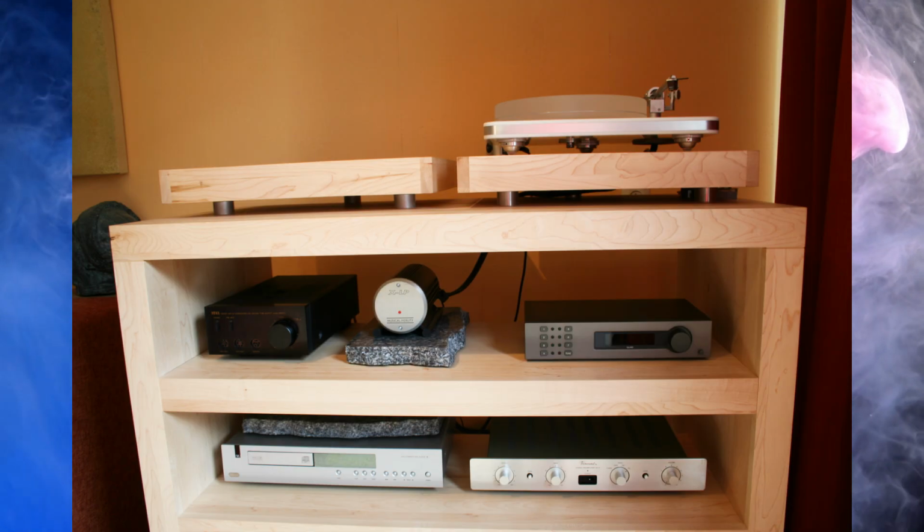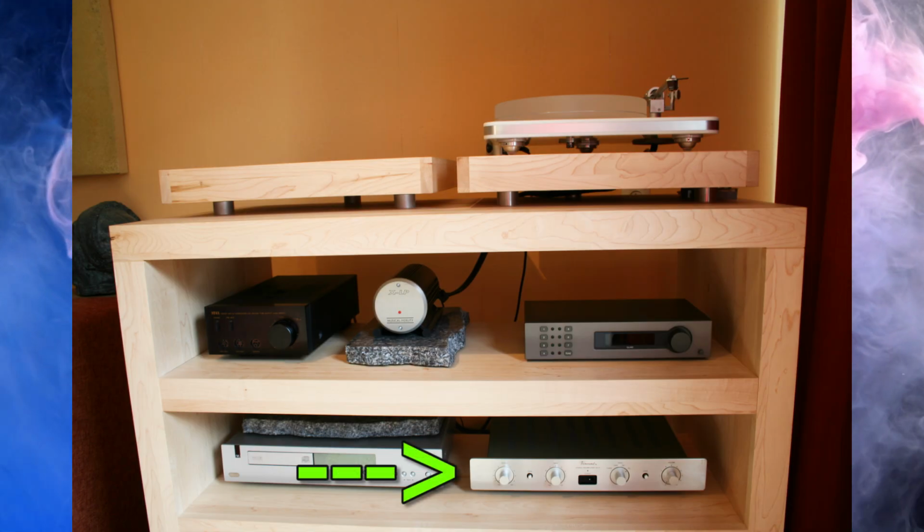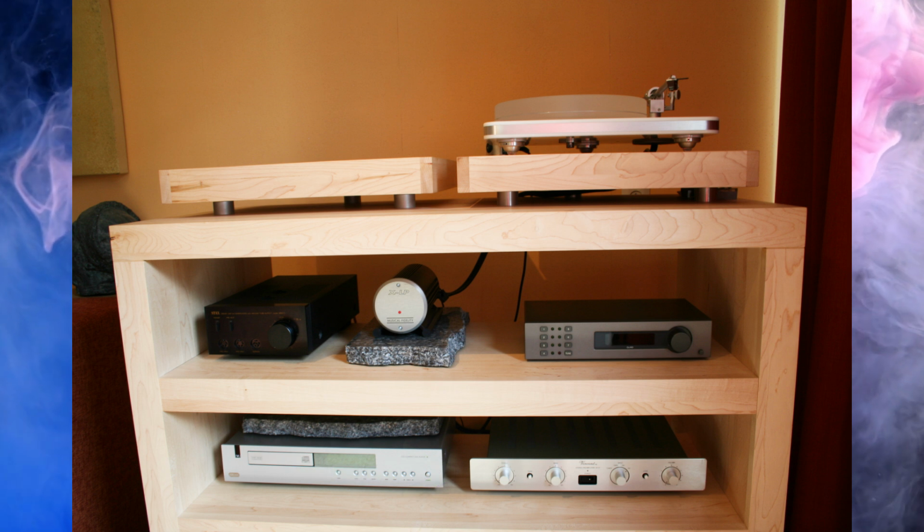Now what else is there to see in the rack? Well, in the middle on the right is another preamp from Vincent. I don't remember what the model was. And there are 2 Blu-ray players on the bottom tier right next to the Audionote.